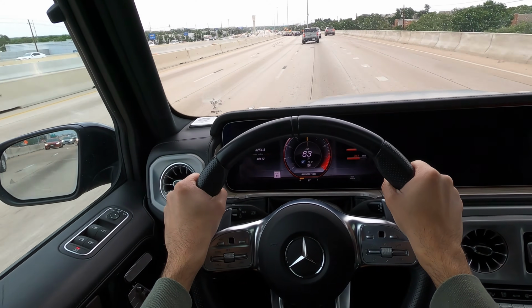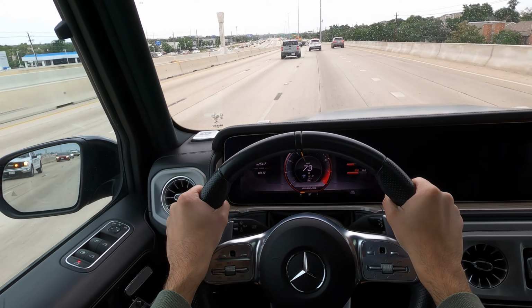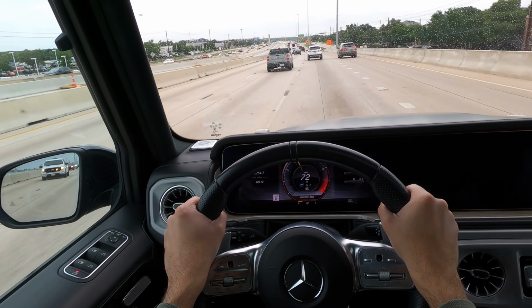And you know what? It doesn't handle that bad for being this big. Oh. That is some monstrous speed for something this big. It's quiet when you need it to be, but roars to life when you want some excitement out of this thing. Really impressive. You can use the paddle shifters on this thing to downshift, and it's really quick with the 9-speed. That is a lot of gears to go through though.